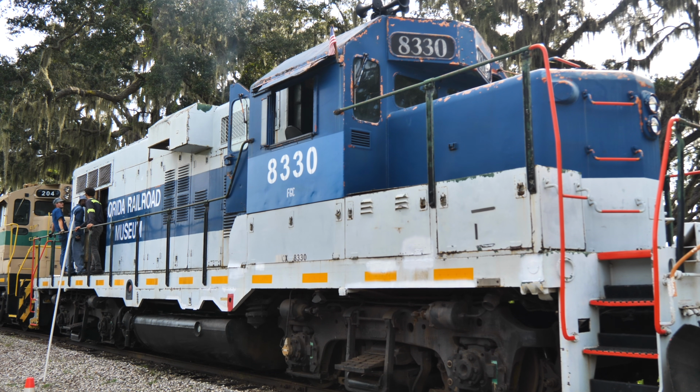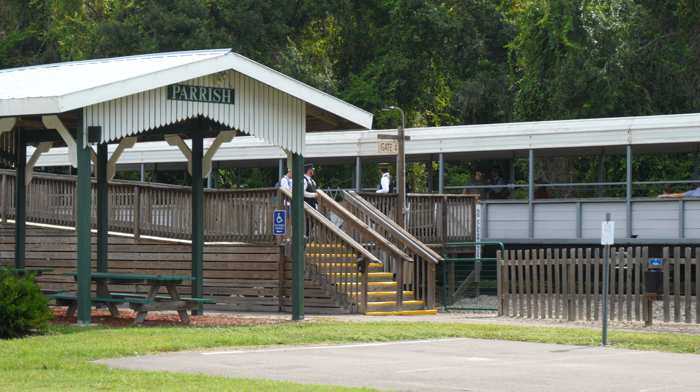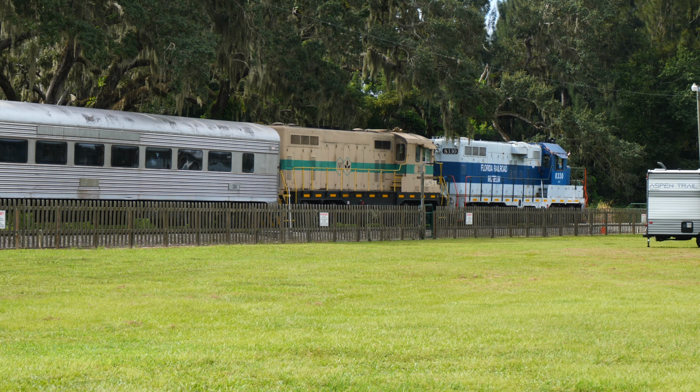At 11 a.m. on the dot, the crew is ready to go and passengers all on board, seated comfortably now. The museum offers open-air gondola seating and air-conditioned seats with the concession car, where drinks and snacks of all kinds are offered, along with onboard entertainment. Overall, quite the operation with something for everyone.